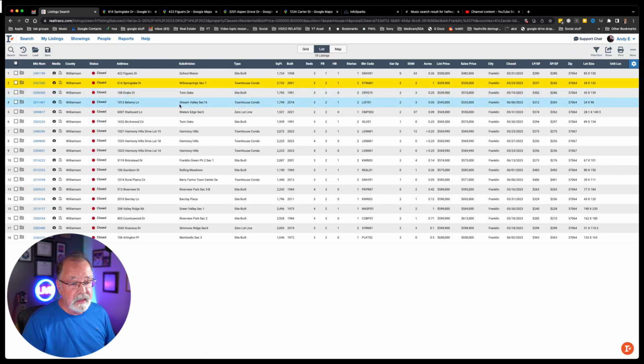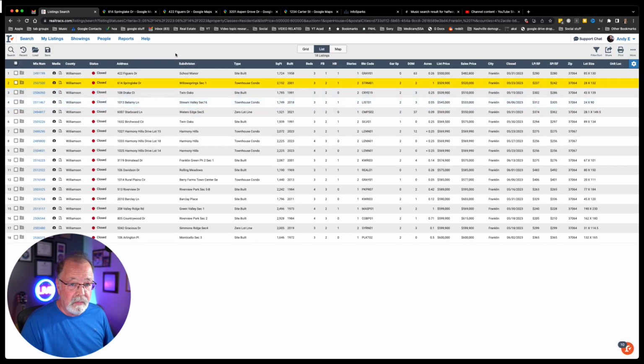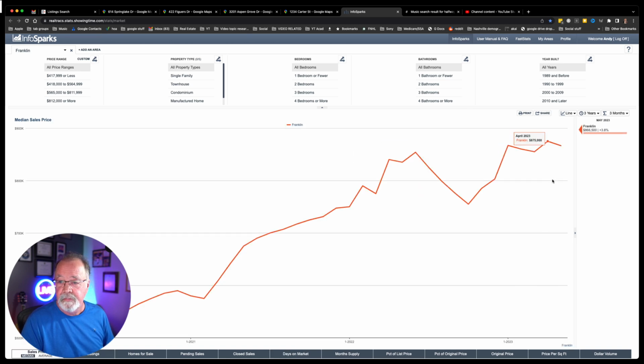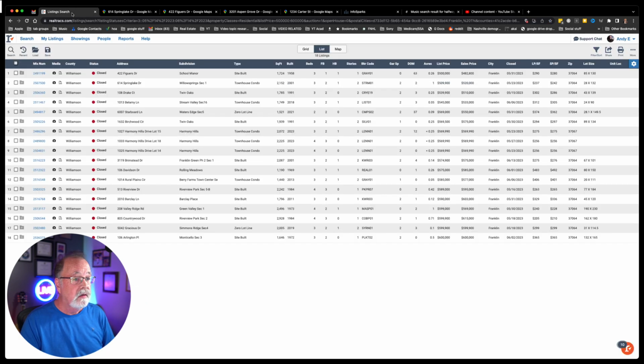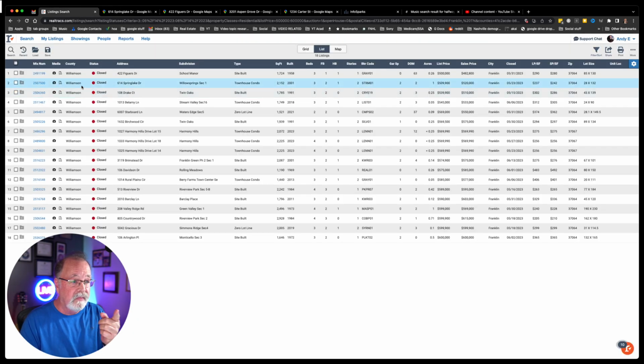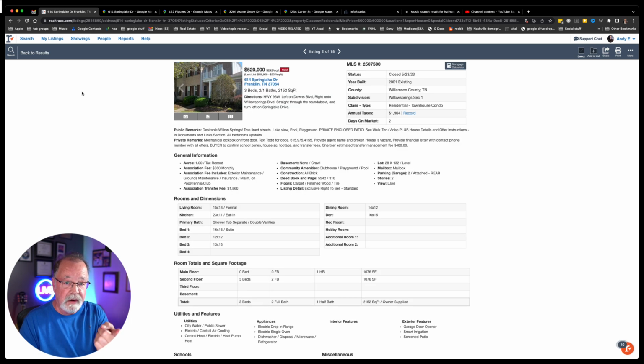You know, Franklin's got a reputation because of the median home price. I wonder if I've still got that set up. Is that in Franklin? Yeah. Sales price median. It reads 866 if you're in Franklin, but I'm showing you that you can buy this property for 520.